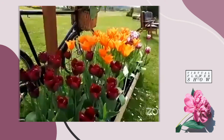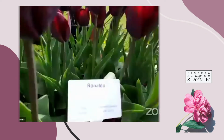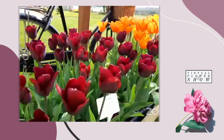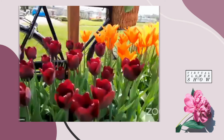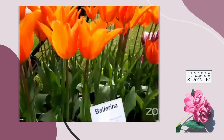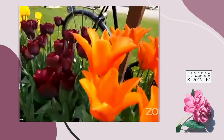I love this colour combination. So here we have a variety called Ronaldo, which is a real deep burgundy purple sort of colour, next to this vivid orange colour called Ballerina. And together they work fantastically well. They're such a good colour combination.